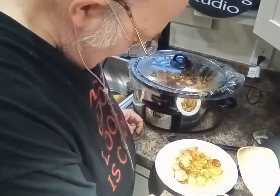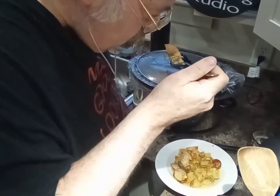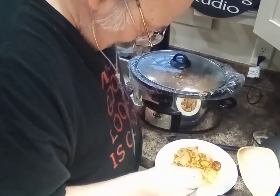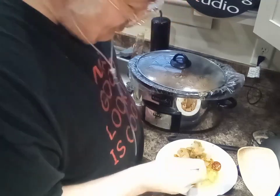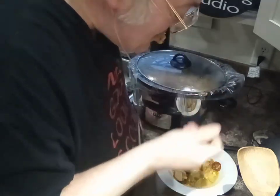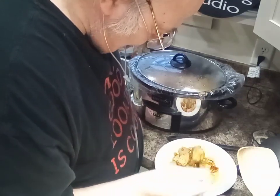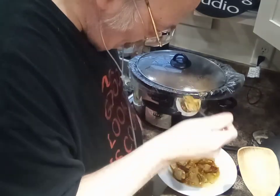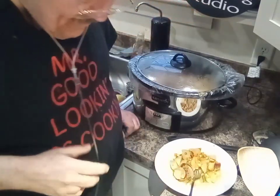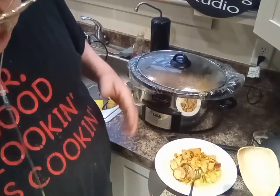There isn't any salt. There's salt, of course, in the smoked sausage, and of course in the soups, like the cheddar soup, and the cheese itself. So there's plenty of salt in this. Don't need any added salt. Like I said, it's a very good comfort food. And it's delicious with the potatoes. Delicious. The cheese, very cheesy.